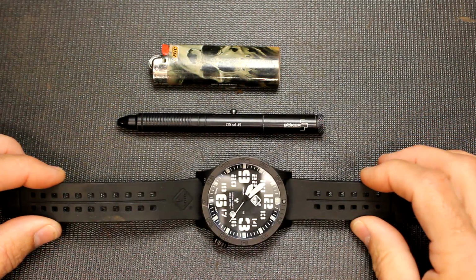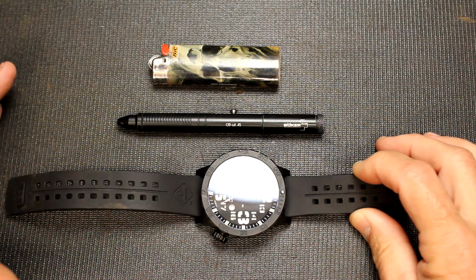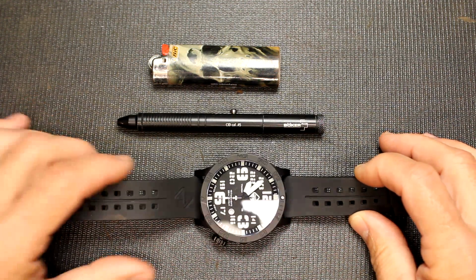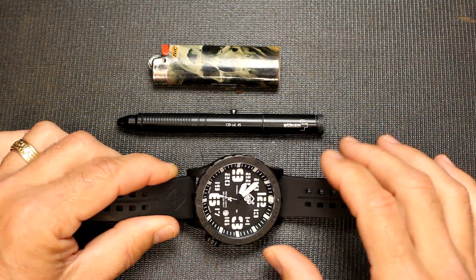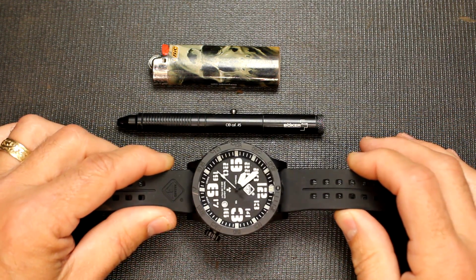Now next on the list is my watch, and for a long time I didn't carry a watch because I have a clock on my phone. But I just got tired of having to pull my phone out every time I wanted to check the time. And watches just really come in handy to keep track of time. And I really like having a watch.